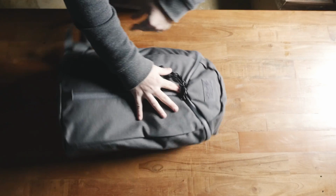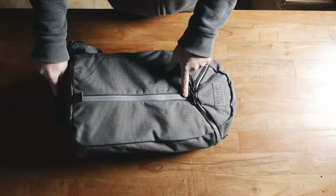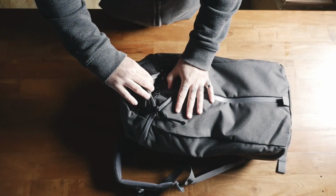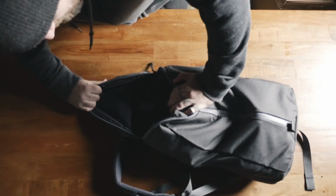Mystery Ranch here again has this design, this Y-zip design. So a zipper here and then 2 zippers on the top. There are some reasons for this. So basically what happens is if you want to, you can just grab this front part here and you can just, I mean, they're a little bit stiff still, but you can just rip it open.